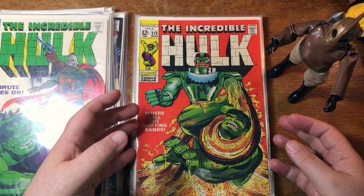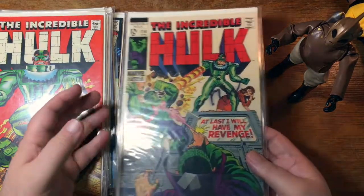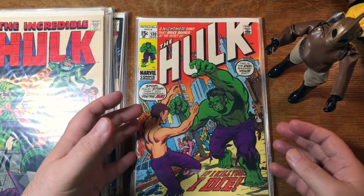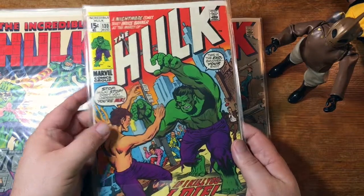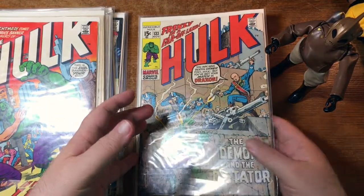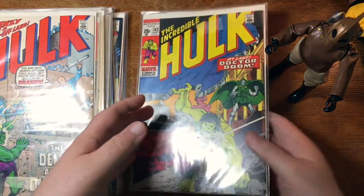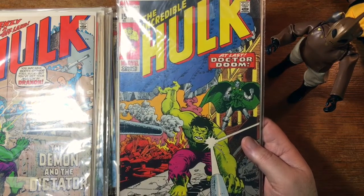113 against the Sandman. 114, more Sandman and Mandarin. 130, Hulk v. Banner. The Demon and the Dictator, number 133. And the last book in this box, Incredible Hulk number 143, Dr. Doom. Well, that's it. That's that box.